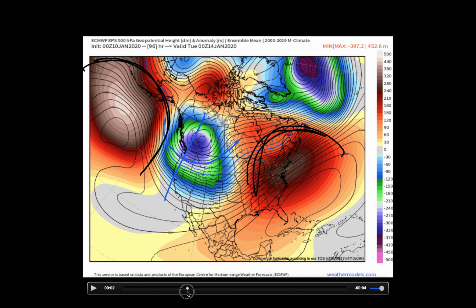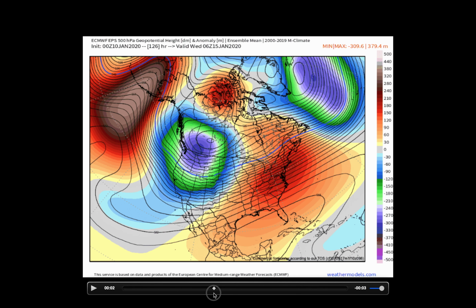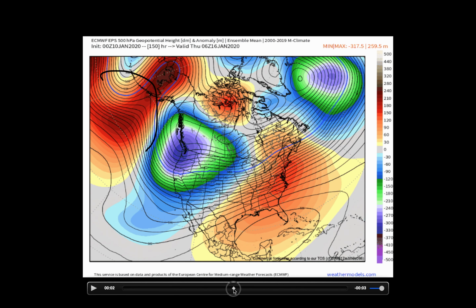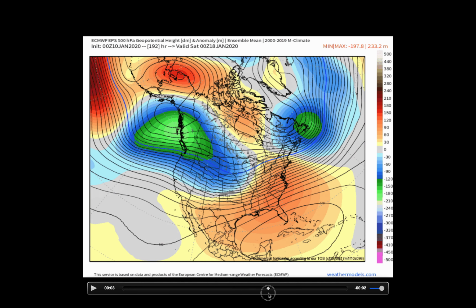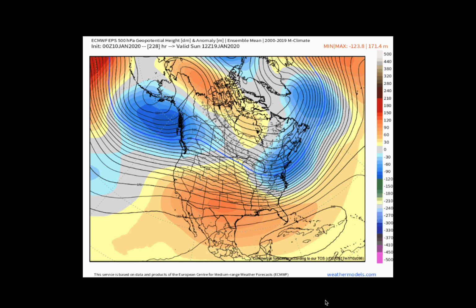What does it take then to kind of break this down? Well, if we take the European ensemble model here, or the long-range EPS here, we start to see this ridge break down here across the Gulf of Alaska. We start to see this ridge begin to flatten out, and then the low here begins to retrograde. We see the trough right there beginning to sort of retrograde and move back toward the Gulf of Alaska as we head into the January 19th, 20th, and 21st time frame.